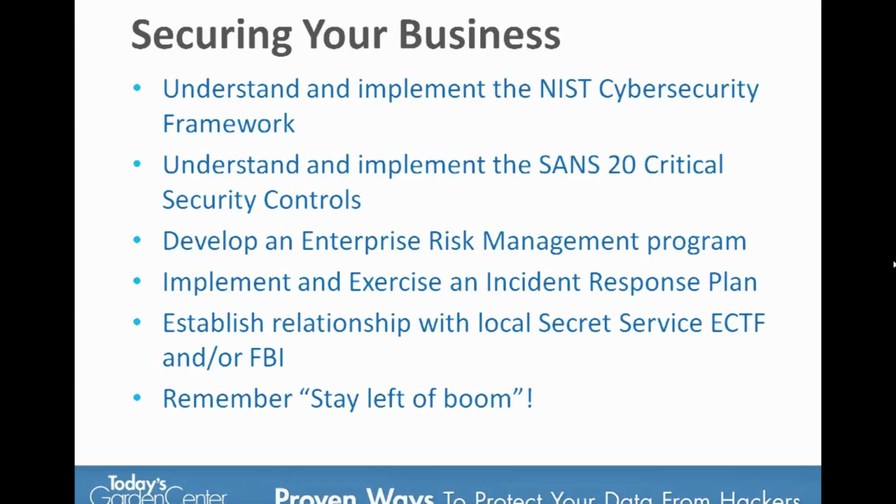Harry said a great thing about working with your providers, especially the small business, where I say understand and implement the SANS 20 critical security controls. Well, you as a small business might not be doing that, but I certainly would be making sure with my providers and my contracts with my providers that they are implementing these types of controls. Make sure you have an enterprise risk management program. I talked about that a little bit earlier, and an incident response plan, and exercise that plan. So do some role playing so that you're prepped.